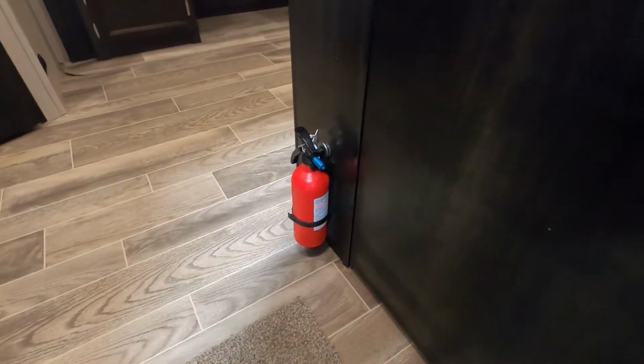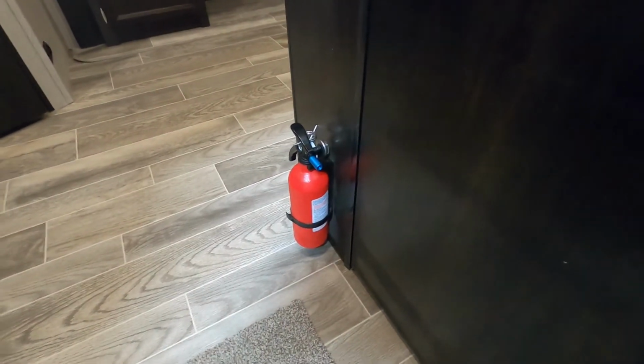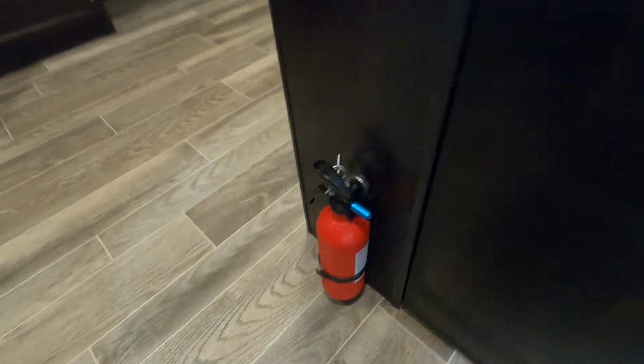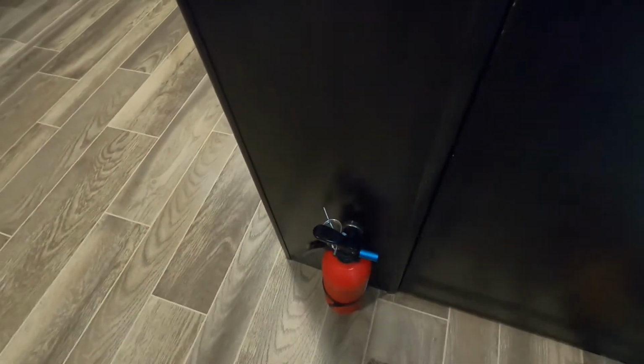First and foremost, you see your fire extinguisher. Make sure that you and everyone knows that the fire extinguisher is located by the entry doorway in case of an emergency.